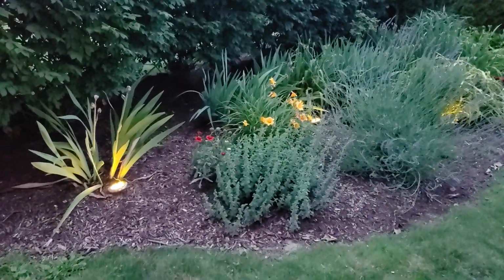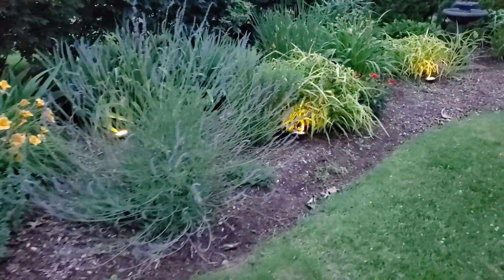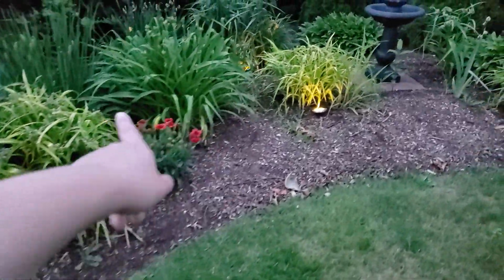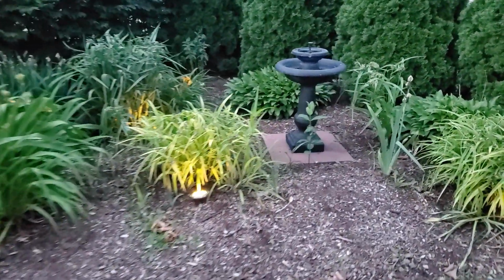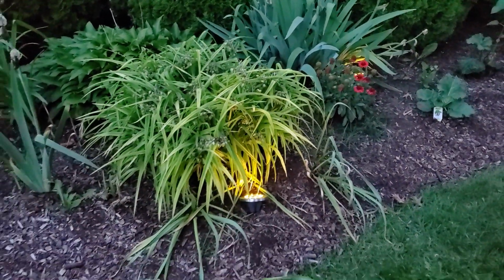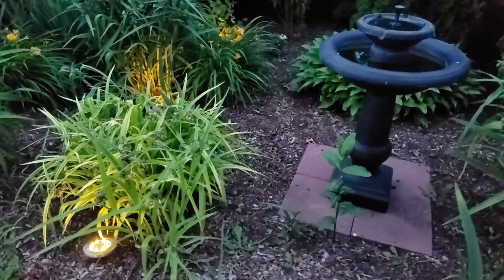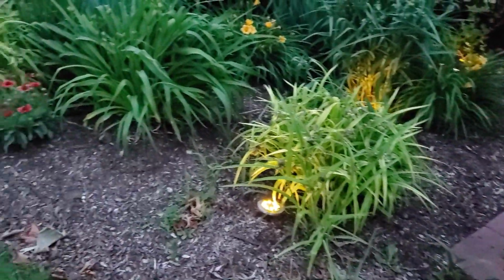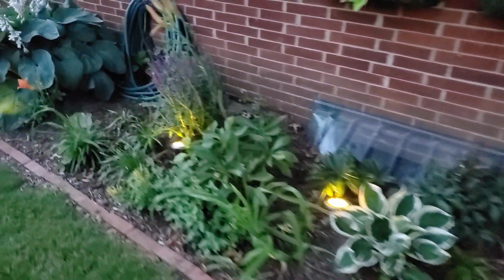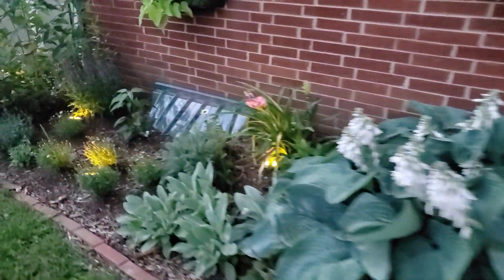And now that it's dusk, I can show you our garden uplighting. I found these solar lights on Amazon and I have them interspersed throughout the garden, and they add some nice ambiance and uplighting on our plants for evening garden strolls such as this one. And here's the cottage border all lit up.